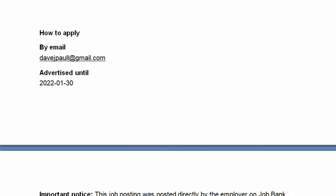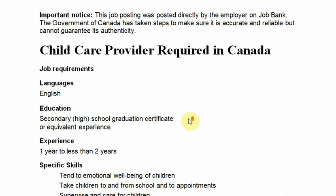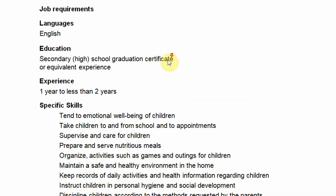So guys, let's move to the next job. The next job is childcare provider. To work as a childcare provider in Canada, you have to meet the basic requirements from the employers. You can see here all the requirements are mentioned by the employer. You can read it: the language requirement is English, the education requirement is a secondary school education certificate, and a minimum of 1 year and less than 2 years of experience is required to apply for this job.